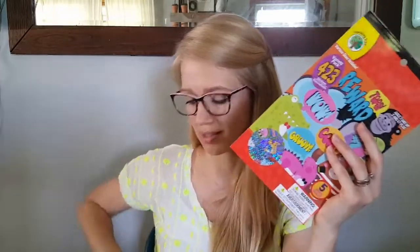So these ones are all unicorn themed ones, and then I have some animal themed ones, and then just kind of some general reward stickers as well. So those are a really great price. They don't stick super well if your child is sticking them on their clothes or something like that, but if you stick them directly onto paper, they're gonna stay there.